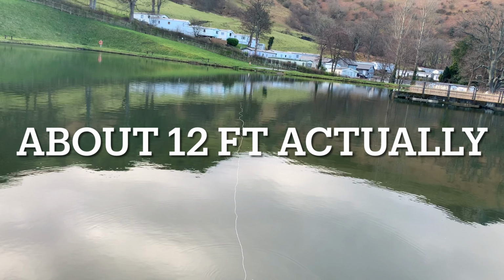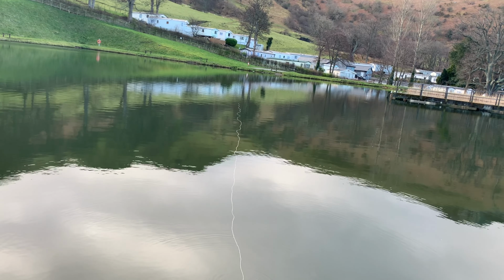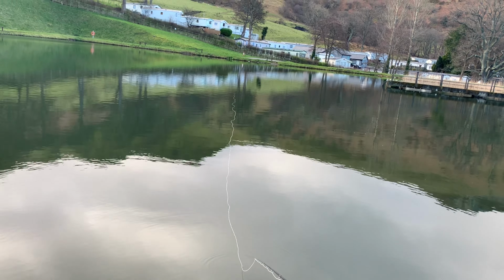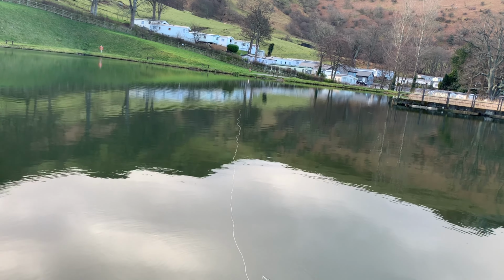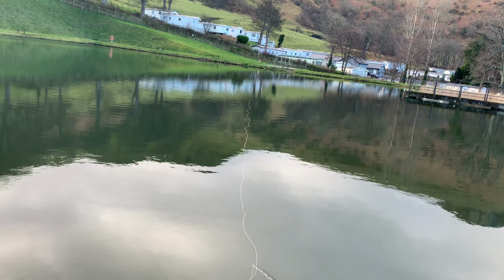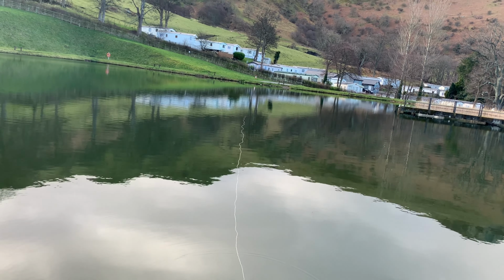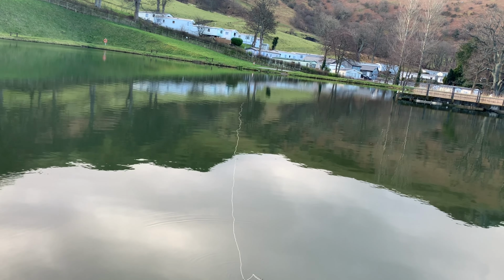So by doing this, you're covering two strike points. You're covering the deeper water, about 15 foot down. And then as I retrieve them flies, they'll climb all the way through all them layers to pretty much subsurface by the time the line gets to me. So it's quite a good way of finding the trout, so to speak.